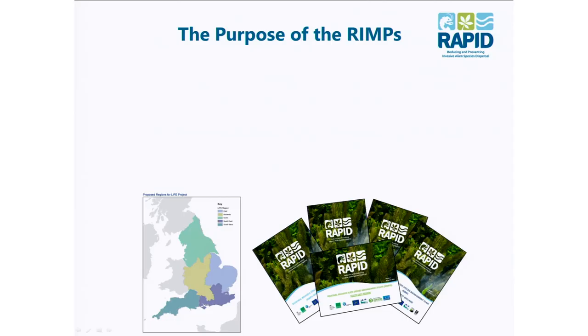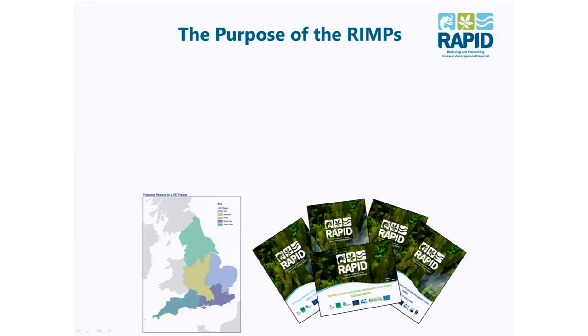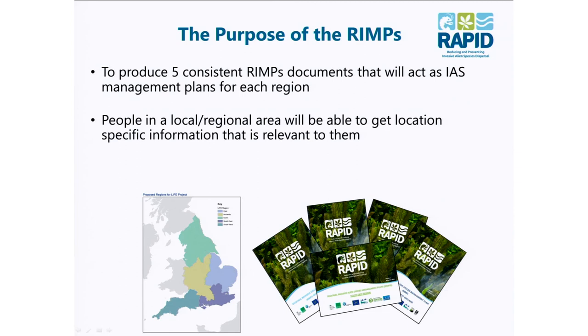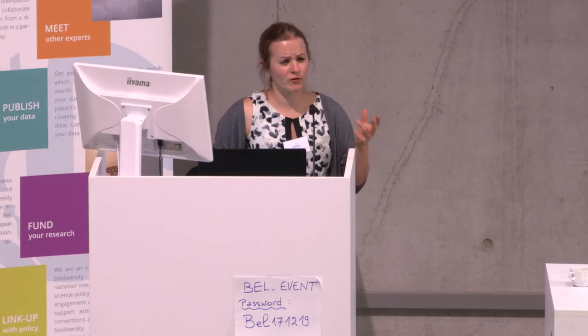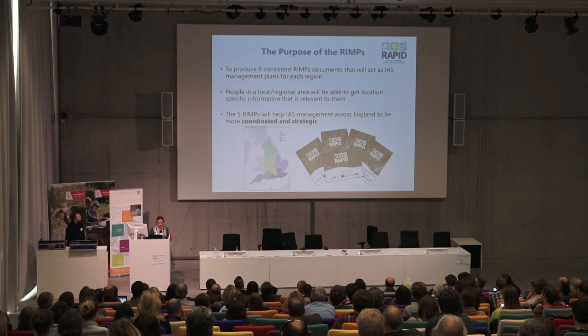So for the purposes of this project, we're covering the whole of England, which is that coloured in bit on the map, and we split it into five regions. So we have five RIMPs, so these management plans, one for each of these regions. It is still quite a big area. In some ways, it would have been nicer to have it smaller. But the idea is that you have five consistent plans that link up to cover the whole country. And people can, instead of just looking at a massive document that covers the whole country, get stuff that's more regionally specific or even locally specific that's more relevant to them, so they can actually use it for their management. And again, the main purpose of this is just to try and help things be more coordinated and more strategic.